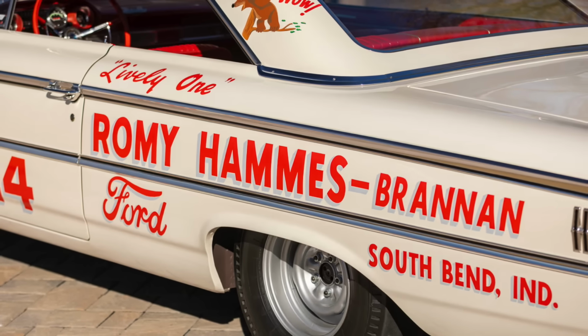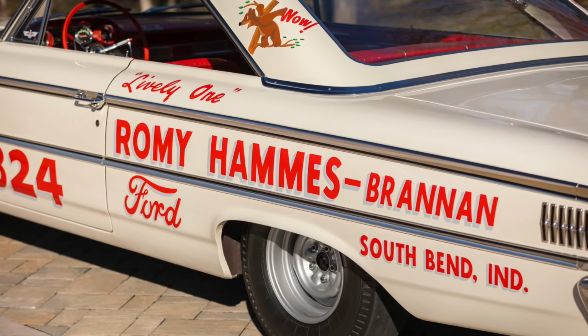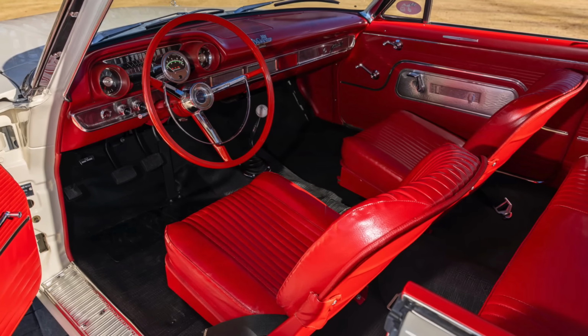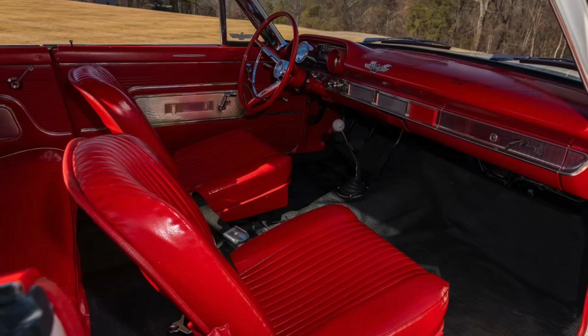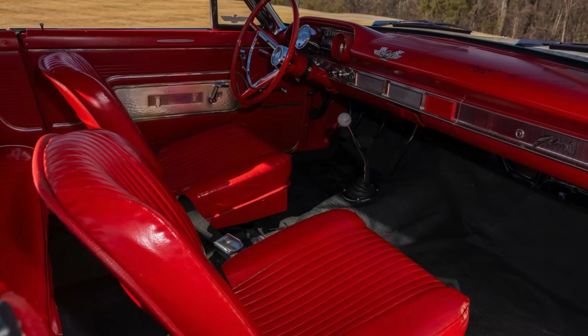And then it was discovered 40 years later at an event in Carlisle, Pennsylvania. That was in 2005, and that's when K.O. Irwin bought it and restored this thing back to original as raced condition. You can see all the lettering, the steel wheels, the bias-ply tires.